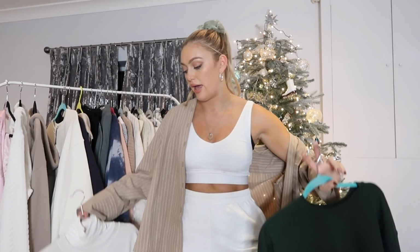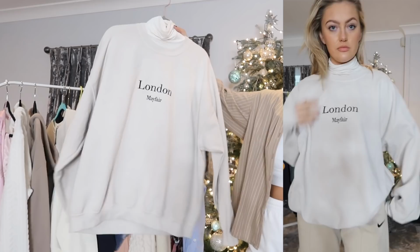Also, I did pick up the London version of it because I just thought this was such a lovely colour. It's kind of like an off-white, slightly oatmeal shade. I really like the black stitching on this, the contrast stitching.